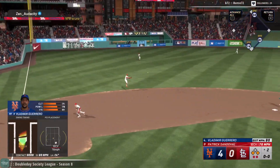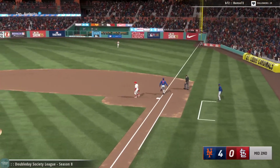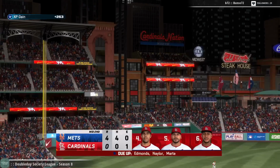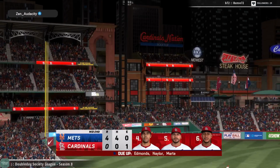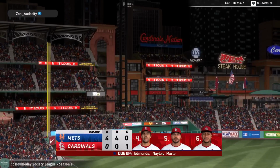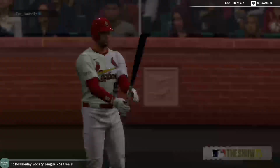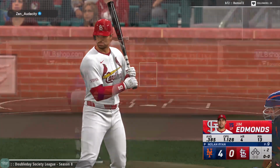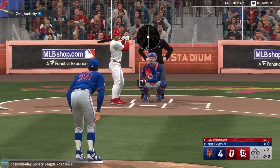Hard hit left side. Jump throw across his body. It's there, and that's a great play. And welcome back to the ballpark. Bottom half of inning number 2. Here's the veteran outfielder, Jim Edmonds.